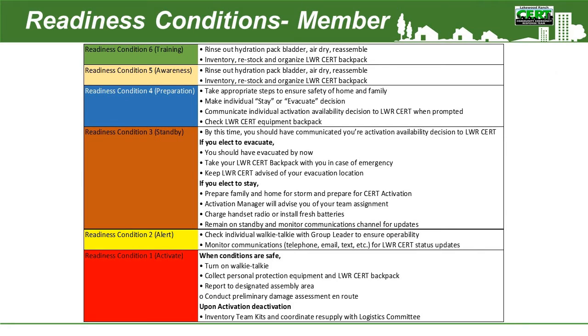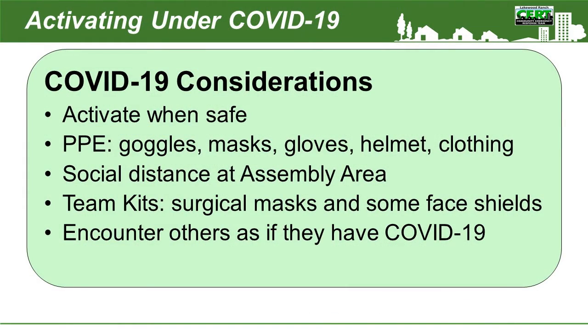I do just want to mention, though, as we think about activating, given our current situation with COVID-19, there are some additional things just to make sure that you think about. I'll go back to one of the key principles that regardless of the COVID situation or not, which is only activate when it's safe to do so, when your family's safe, when you're comfortable that you're able to activate. But very critical indeed now is that you make sure that you have your personal protective equipment available, the goggles, the masks, the different gloves, your helmet, and appropriate clothing, including shoes, so that when you go out to the street, you are appropriately providing protection for other people.